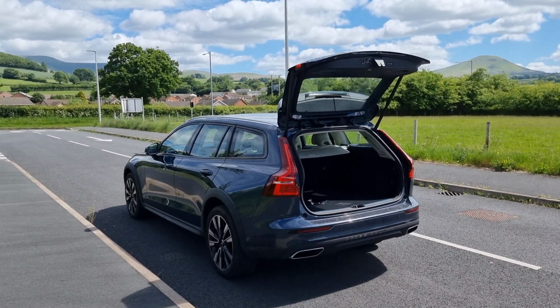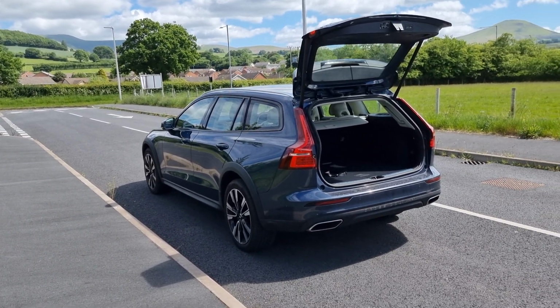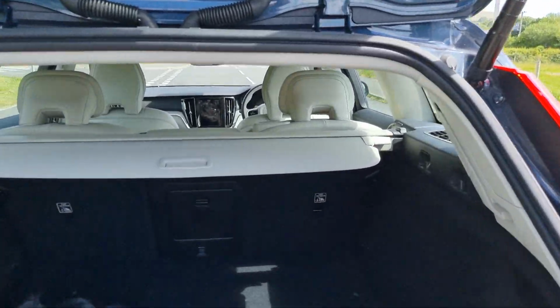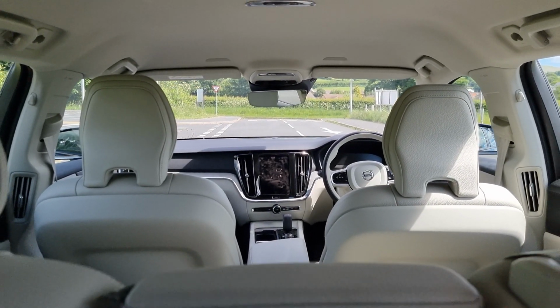It is one of the best all-round vehicles I think I've ever driven, and that's saying something because I've driven quite a few different vehicles, all the sorts of types and everything like that, and when you just look through here, yeah, it's just lovely, isn't it? What a place to be.